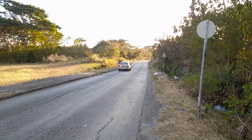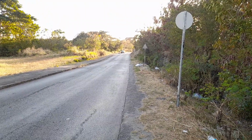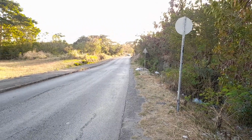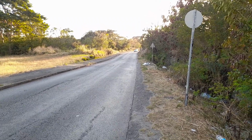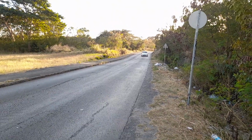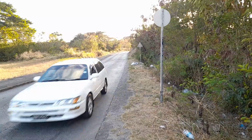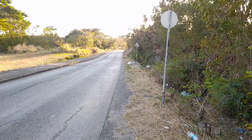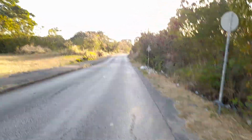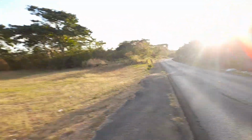Heading back to this, first of all, this road will lead you back to Whole Town via the West Coast and into the parish of St. James. So this road will lead you back to Whole Town via Sea View and Lasses Hill and back to St. James on the West Coast, to the western side of the island. So this road will lead back to the West Coast and back to St. James.